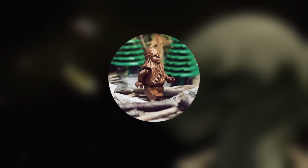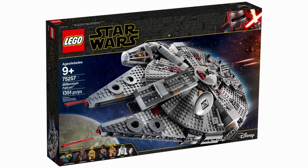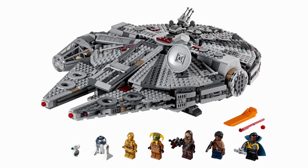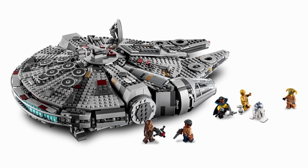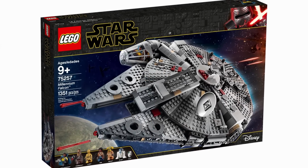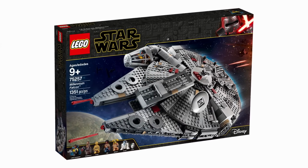First one being one that has had a very long lifespan, being 75257 Millennium Falcon from 2019. This set has already been on shelves for almost 5 years because it is insanely popular, and I imagine that most of you guys probably already have this, but if you don't, I would recommend it because it is considered by most people to be the best playset Millennium Falcon that LEGO has made. Even though it's technically based off of episode 9, it's still a very good build.